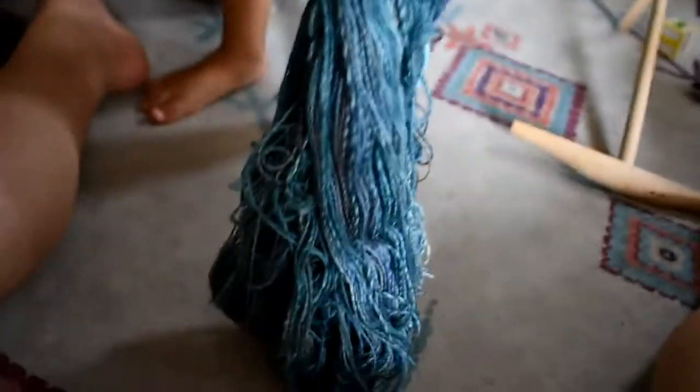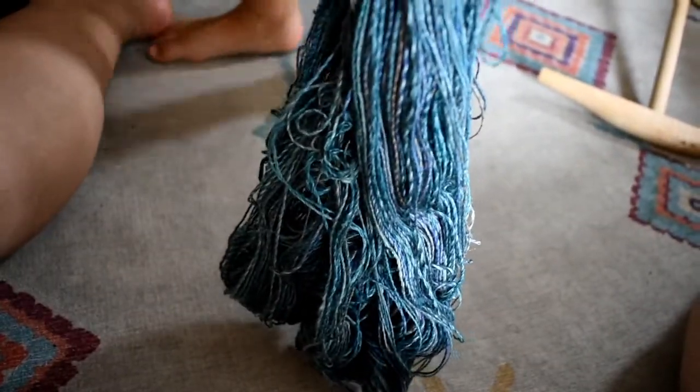How's it look, Jax? Beautiful. Beautiful. Is that your favorite yarn? I don't know if this is my favorite yarn. It looks really pretty though. Oh, that's blue yarn. And blue is your favorite color. That's right, it is.